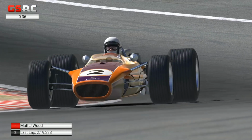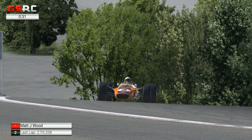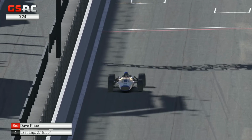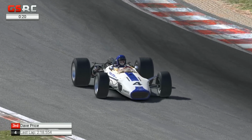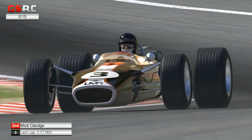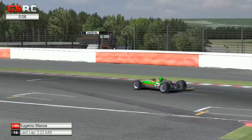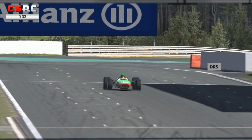We can actually check in on some of the drivers that are out there qualifying. No surprise to see the Frenchman up at the top, but look who sits in second. It is the American Billy Bob Wright. And Billy Bob has shown a really good lap so far, 18.5, but he's being pushed as we speak from the P2 spot by Mick Claridge and Dave Price as well. Dave Price currently in P3. Mick Claridge netting his lap 3/10 around Michel Dudignon. There's Eugenio Massa on screen right now, competing in the Formula 2 Championship.